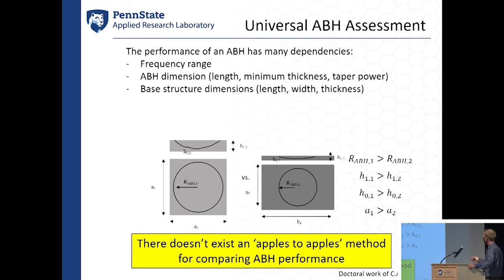So here are two examples of why that might be. You have a simple plate with a circular ABH in it. Dimensions are A1 by A1, so it's just a square plate, and you have a radius of R.